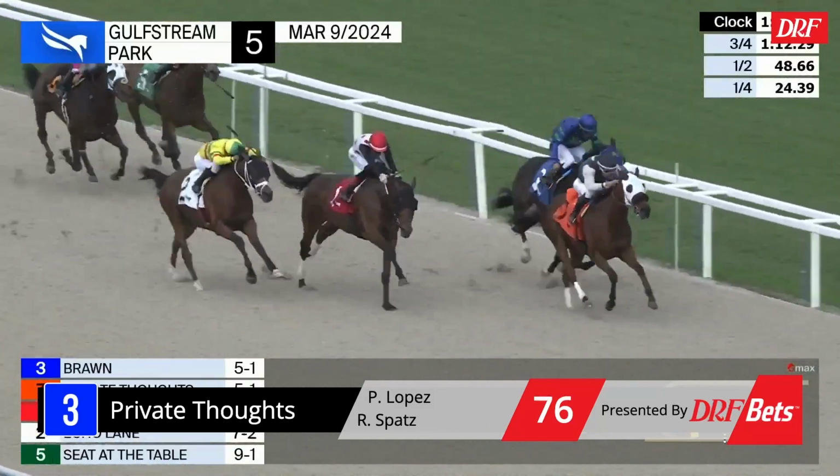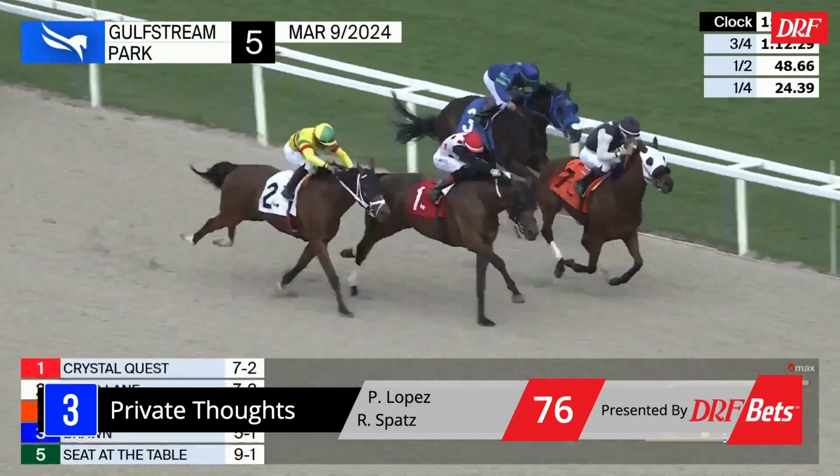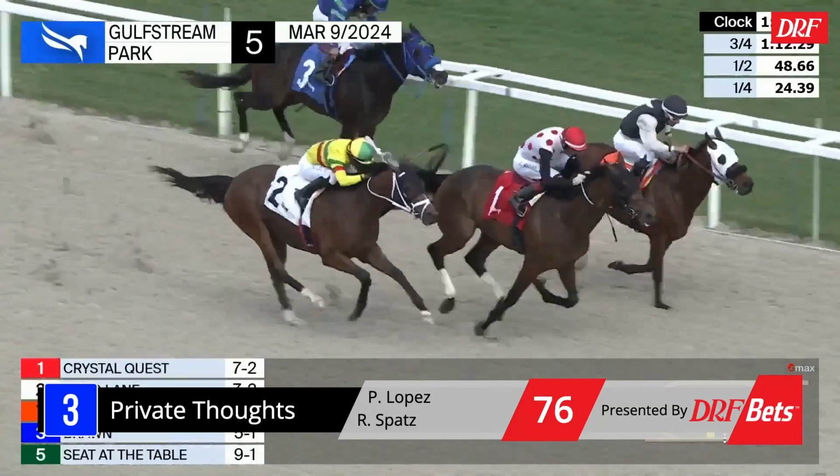He has the lead, and he's going to get run down. I thought this was a good performance, and Roundspats does well with the horses that he has in his barn, and once in a while gets a really nice one.